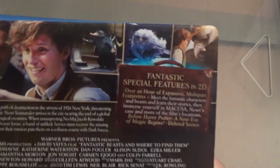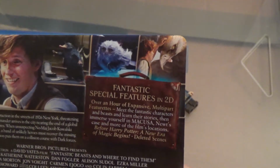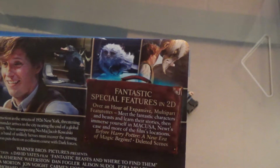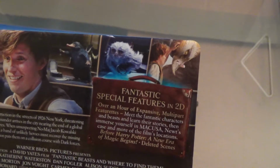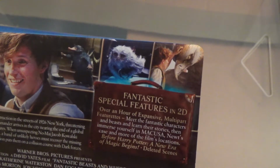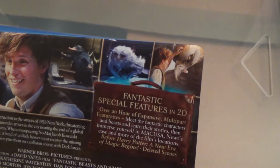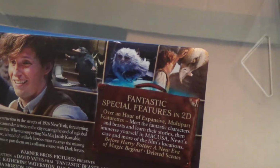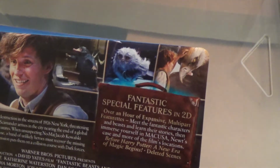On the back, special features include over an hour of expansive multi-part featurettes. Meet the fantastic characters and beasts and learn their stories, then immerse yourself in Makusa, Newt's case and more of the film's locations. Before Harry Potter, a new era of magic begins.